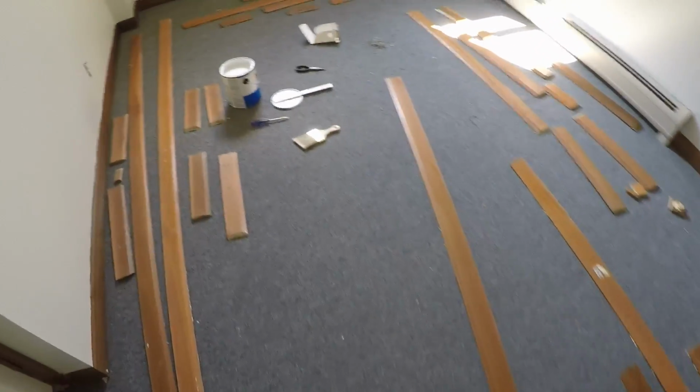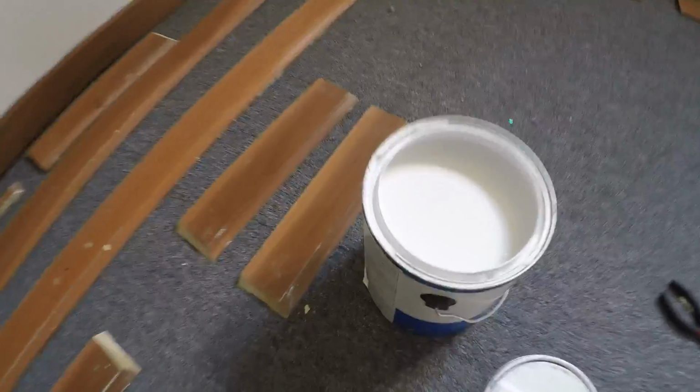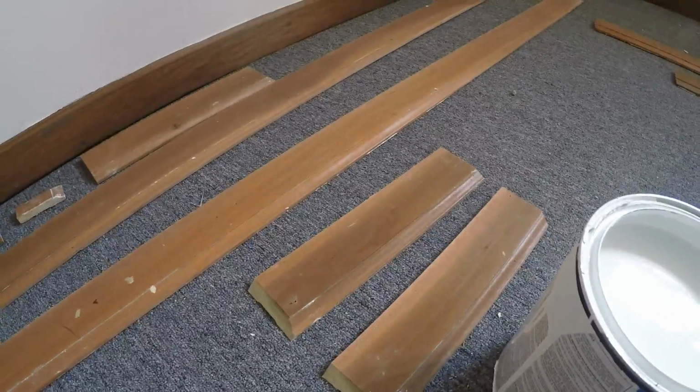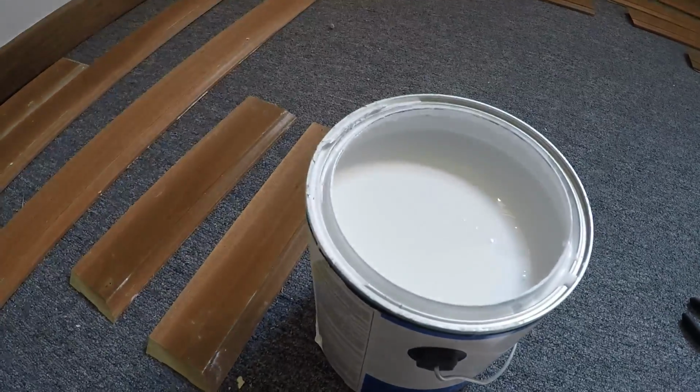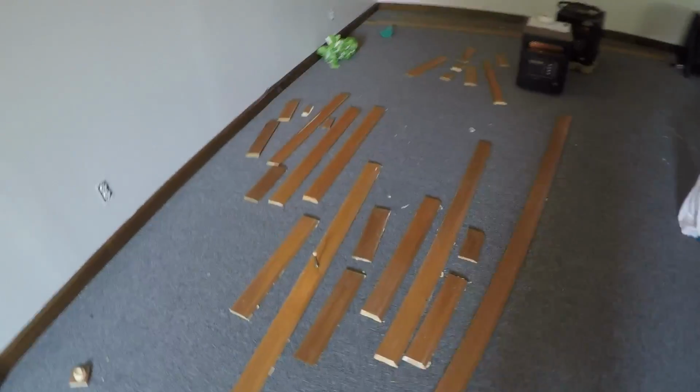I wiped them all down with a wet rag to get any kind of dust or anything off. And now I guess at this point, I'm just hopeful that this primer adheres to these. If it doesn't, if I can just scrape it off or it just kind of peels off, that means these are all going to need sanded. Otherwise, this is going to go pretty well, because I'm just going to take this brush that I bought, dunk it in there, and go whoosh down every one of them. So I should make pretty quick work of this. I just have to wait for a few of them to dry before I start.